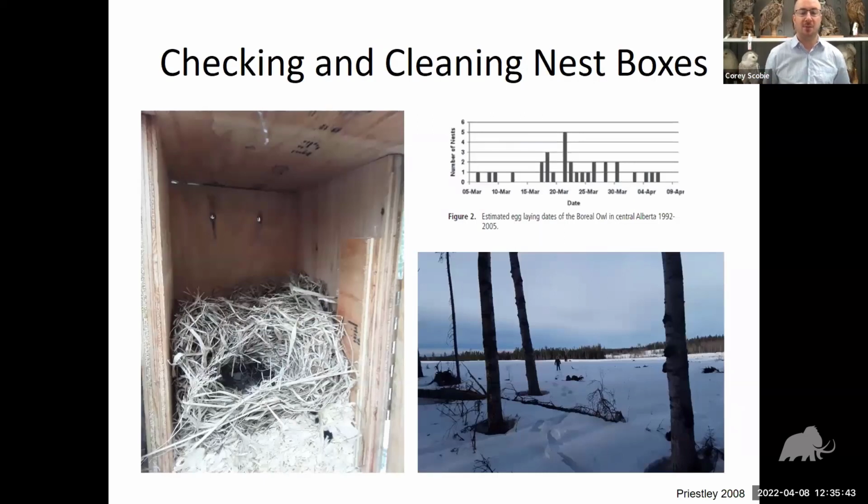So once you install nest boxes, it's not just as easy as sitting back and waiting for them to get occupied. They have a higher probability of being occupied if they're clean. So we go out in February. And the reason we go out in February is because the owls start looking for a place to nest at the end of February, beginning of March. They'll start laying eggs. So we go out in February.